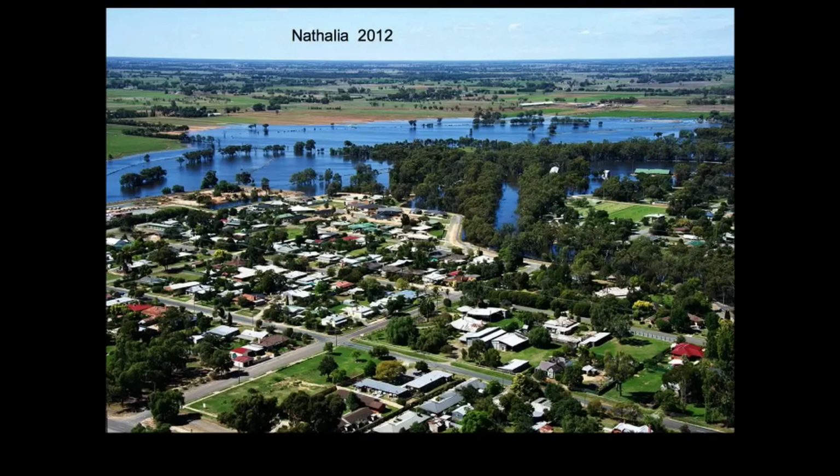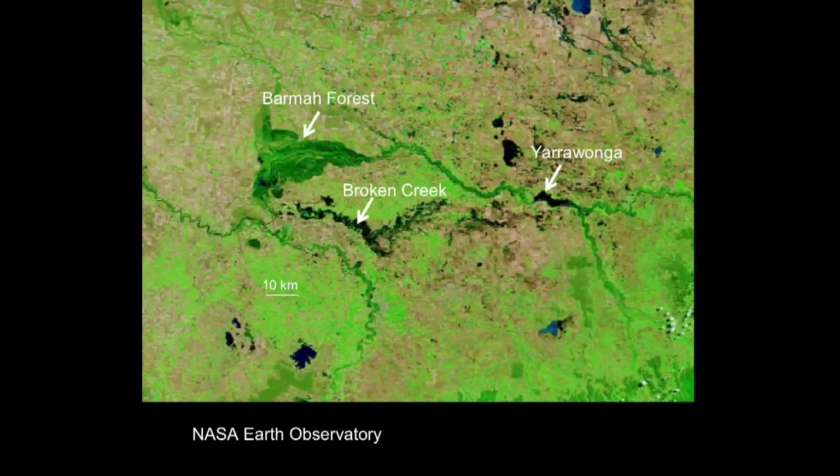So that's some of the new stuff that's actually going to happen, and I've mentioned that. When we started working on this project at the beginning of the year, things were all looking really nice and dandy, but of course in March, everyone here will recall that we had major floods within the Broken Creek catchment, and so that's a picture of Nathalia and the creek just sort of winding its way, a little bit of flood water. If you look at the flood there from the NASA satellite that zooms around the place, the black there is a water body.